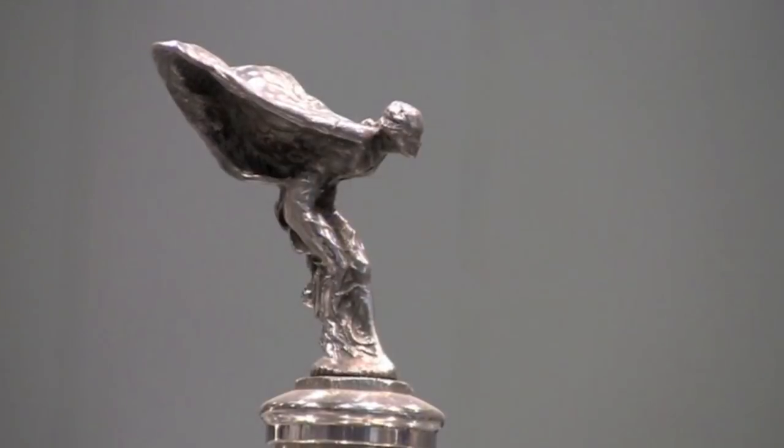A barn find. Well, not really, but a house find. What happened was that this car was given as an engagement present, and 50 years later, Hurricane Katrina came along, knocked down the house, knocked down the garage, and this Rolls-Royce remained. The owner restored everything mechanically, but kept the outside as it was left after Katrina.